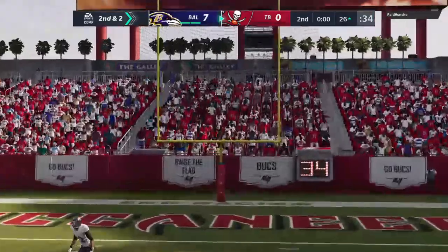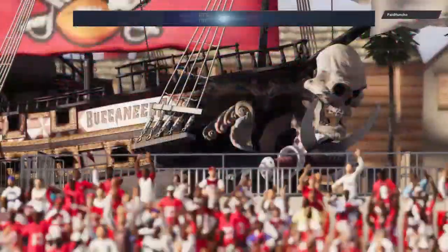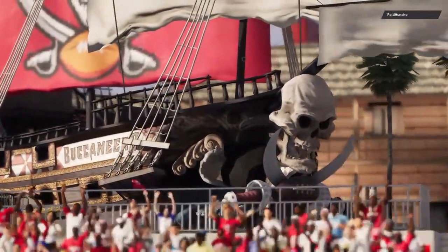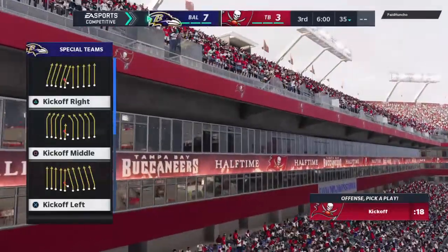And the 11-year veteran bangs it through, and that will do it for this first half. So we've hit intermission. It's halftime. This is the NFL, and it's a presentation of EA Sports.